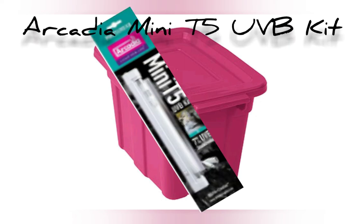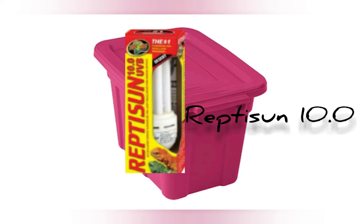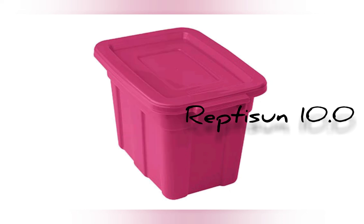Now this is a mini T5 UVB light from Arcadia. It only puts out 8% UVB, but for an emergency, I think this would do great. Another option would be the Reptisun 10.0.